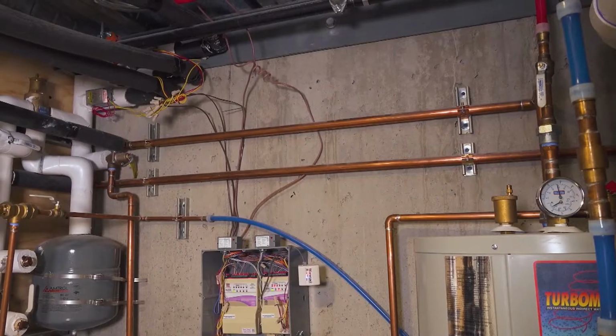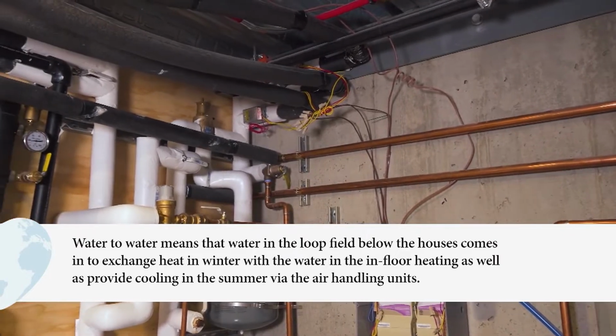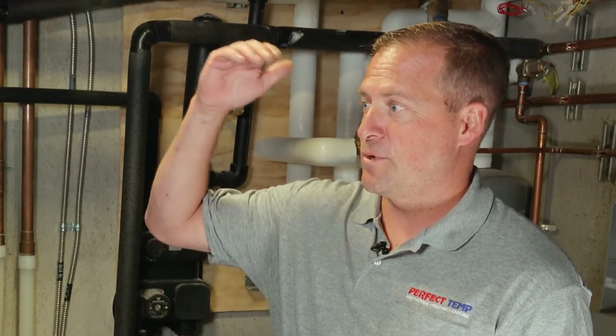Right. We decided to go with the water-to-water unit. And we had challenges on this building, especially getting ductwork everywhere. We had to come up with a solution where we can get heating and cooling everywhere, but we didn't have a lot of room for soffits and things like that. So we do the water-to-water unit, and then there's actually 2 air handlers, one on each floor.